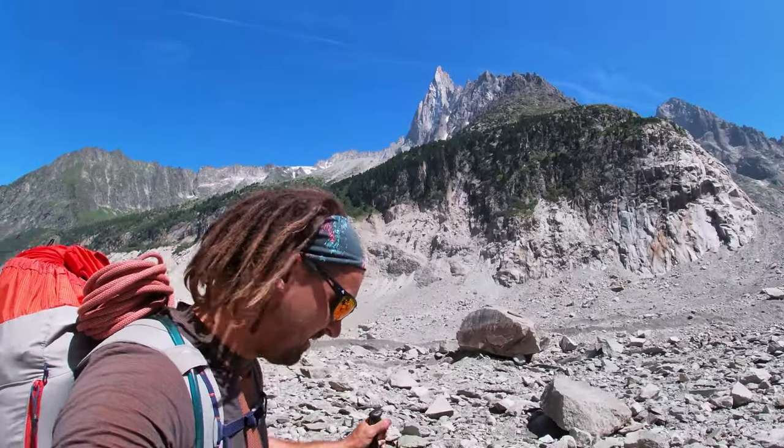We're here to climb the Drus Traverse, which is the easiest way up and down the mountain, but still no pushover. D plus-ish, several pitches of 5C rock, and a long old route with really complex route finding. And I'm not gonna lie, I'm slightly apprehensive about it. It'll be one of the hardest things I've done.